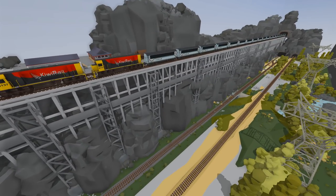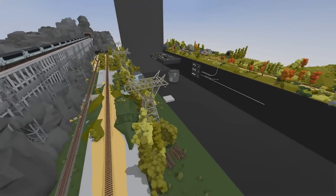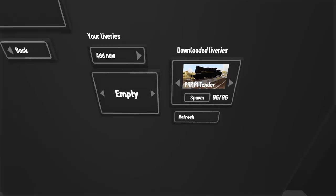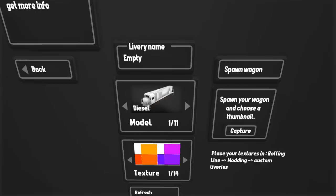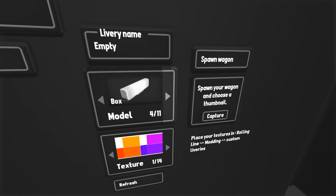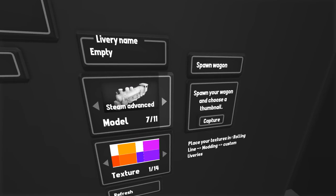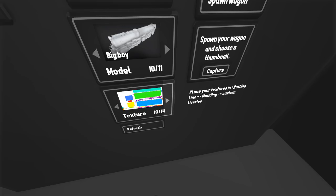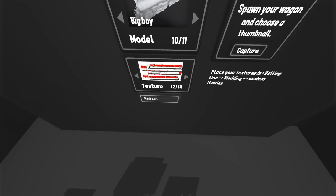Now, okay. There is one other thing that people wanted, and that was a double-headed Big Boy. So I have actually made a livery. If we go in here, we have a little look around. Let's go to the Big Boy really quickly. Okay. Big Boy. There we go. If we have a little look through here, we should see my little livery. Okay, there he is.